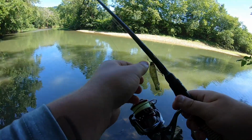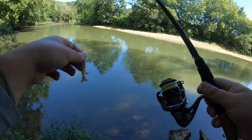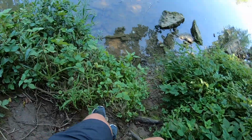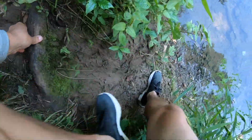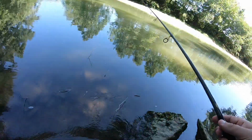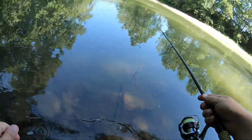All right, I'm probably about to bust my butt. I don't even know how John got down here so easily, but whatever. It's probably because he has 7 foot long legs. Okay. All right. I'm in the creek. Whew, yes. All right.